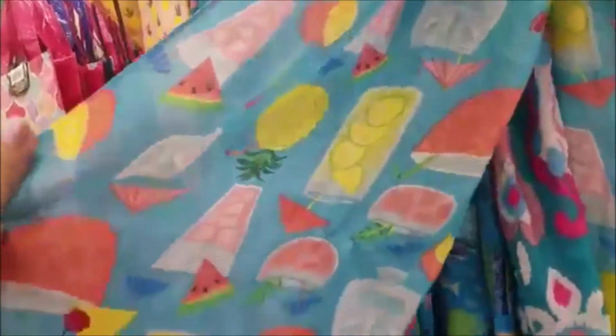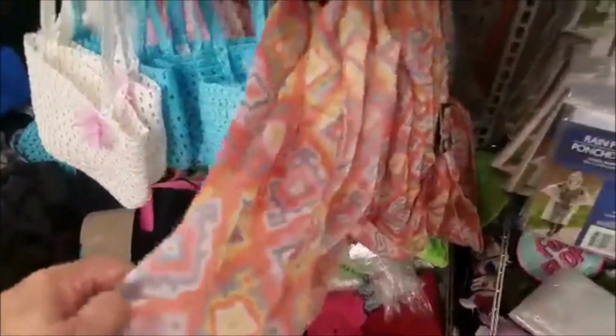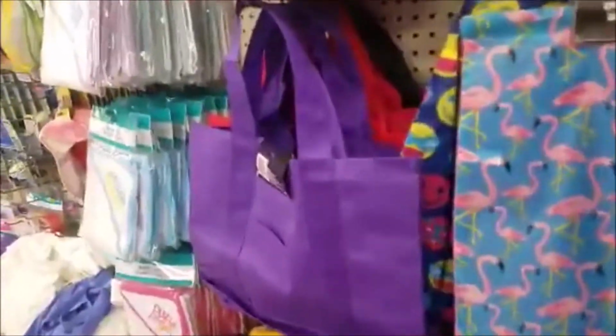these. Gorgeous, you guys. Beautiful. Look at all of these gorgeous new prints on these scarves. They have both the scarves and the infinity scarves. So cute. I mean, absolutely beautiful. These are the infinity, easy for me to say.